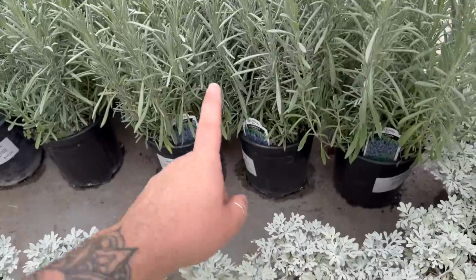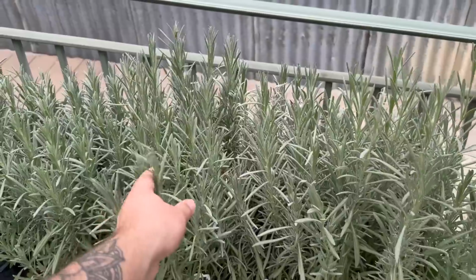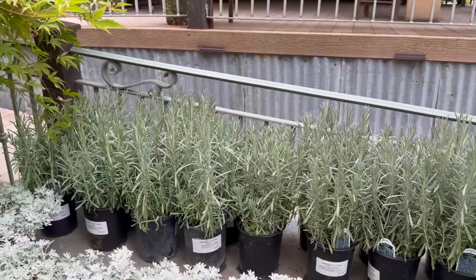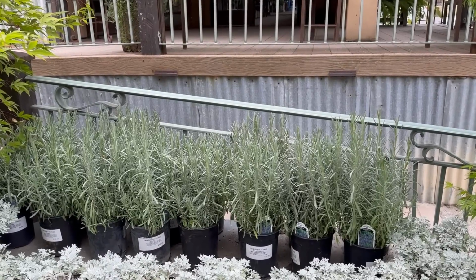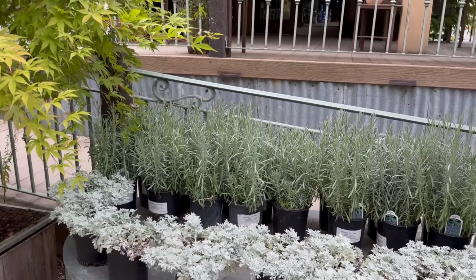So pretty. And then this lavender. This is the Grosso lavender. Love this. Love this icy color. The smell is gorgeous. It smells like Vicks. I think this is the one that I absolutely loved when I was talking to Janie and we were at that lavender field. I think I just loved that one right there.